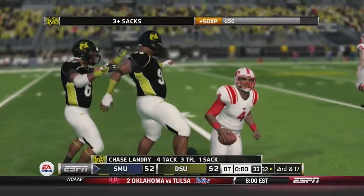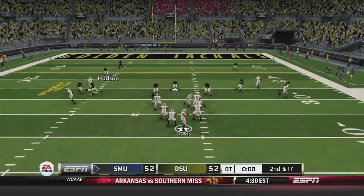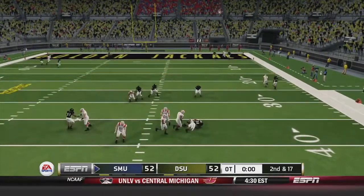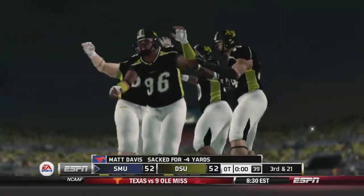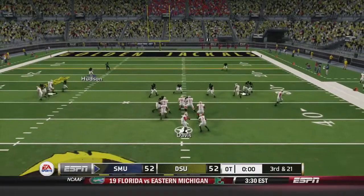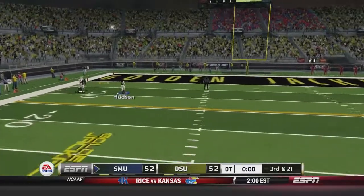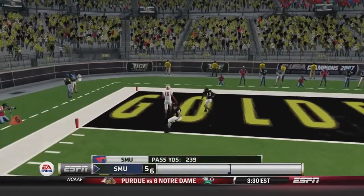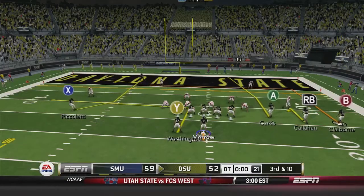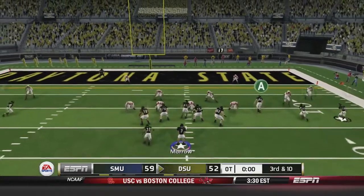2nd and 17. Good job by Chase Landry to get the sack. That is exactly what this defense needed, to put this offense into a bind. And then they're going to get another sack. This game should be over, right? 3rd and 21. Got to force them out of field goal range. But Matt Davis is able to hit on this pass, another misplayed. I'm just speechless. I've actually got my head down at this point.